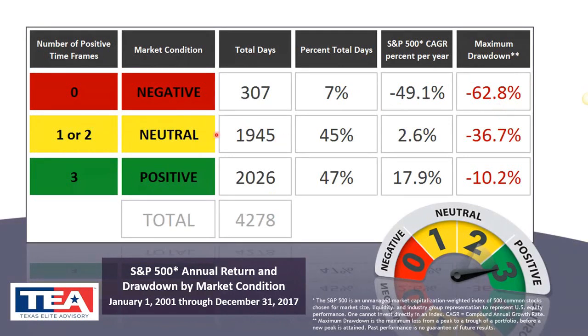Neutral, almost half the days are neutral, and that total cumulative gain through that period is 2.6%, but still you'd have to suffer through some pretty stiff drawdowns. So we want to manage that as well. And positive, 226 days or 47% of the days, most of the days are actually positive by this measurement.